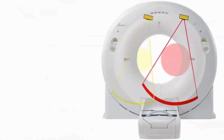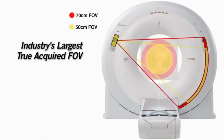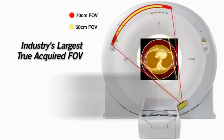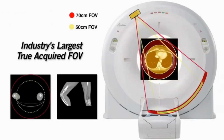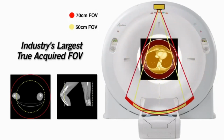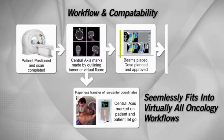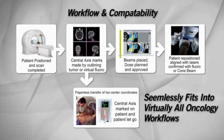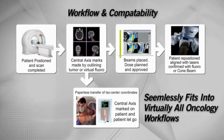The Aquilion Large Bore's ability to provide the industry's largest true scanning field of view of 70 centimeters results in improved patient positioning and image quality for CT simulation. The Aquilion Large Bore can eliminate the need to compromise patient positioning due to FOV limitations on other competing scanners. It can fit seamlessly into workflows and is compatible with all simulation workstations, treatment planning systems, linear accelerators, laser marking systems, and oncology information systems.